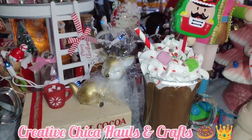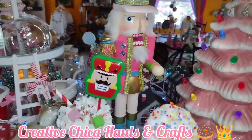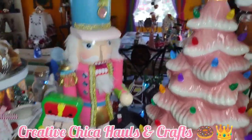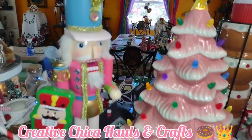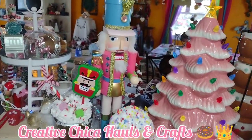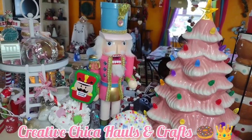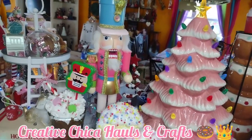Okay, so let me light up my little pink Christmas tree. Hold on for a second. Okay. It looks like the light's on up here. Anyway, there is my Nutcracker. I fell in love with him over there at Hobby Lobby, so I got him 70% off. I paid like $7.50 for him.